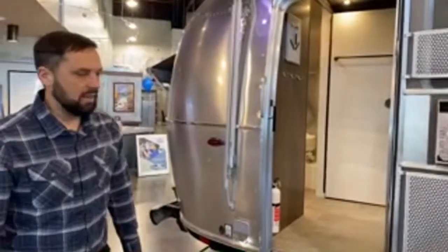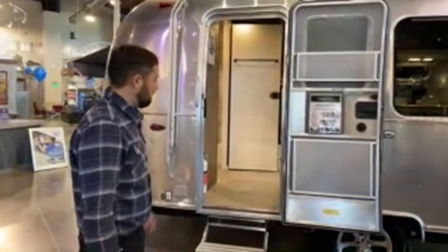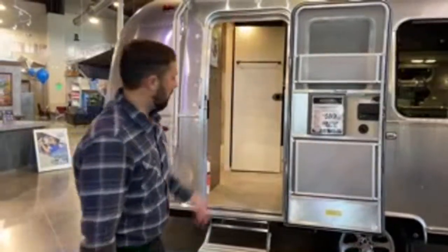Next, we have the Caravelle 22FB. This is made for someone that has a mid-size SUV that has a maximum towing capacity of 5,000 pounds or more, and has a hitch weight capacity of 600 pounds or more. This is 8 feet wide, 21 feet 8 long, 9 feet 9 inches tall.